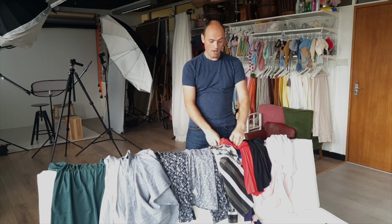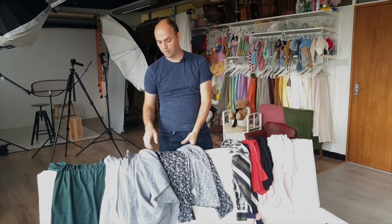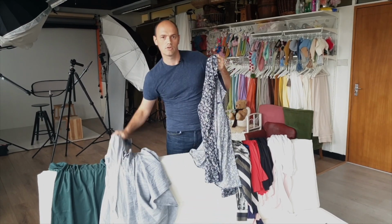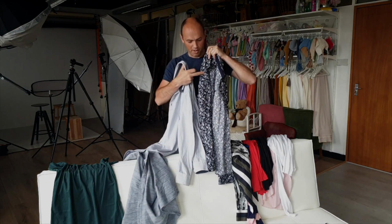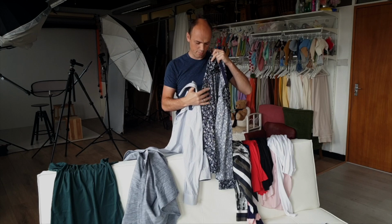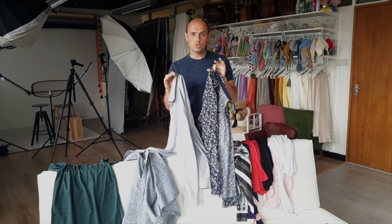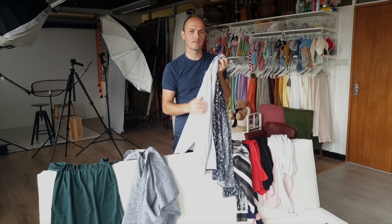Now, men. With men, it's much more straightforward. Same thing with patterns. These two would be almost borderline to me in terms of pattern. This one has a bit of a small pattern, so generally I would be a bit unsure, but okay, we could go with that. This one has a really fine pattern, fine.